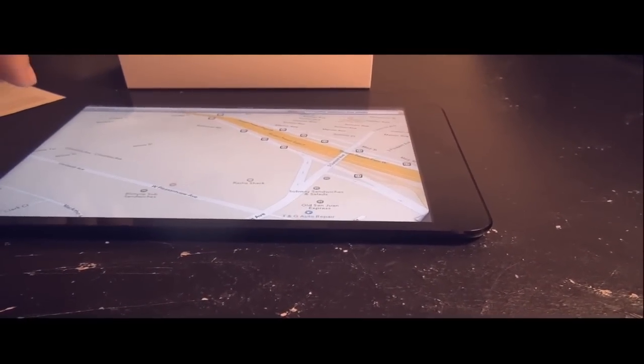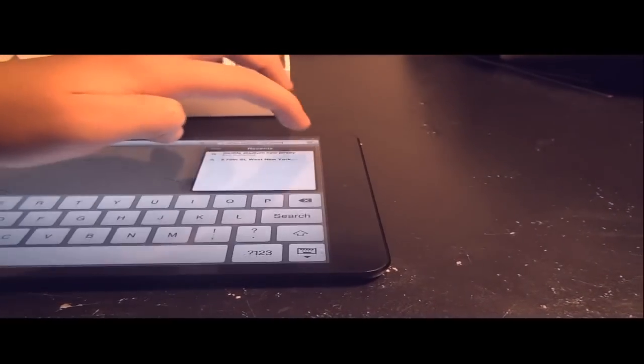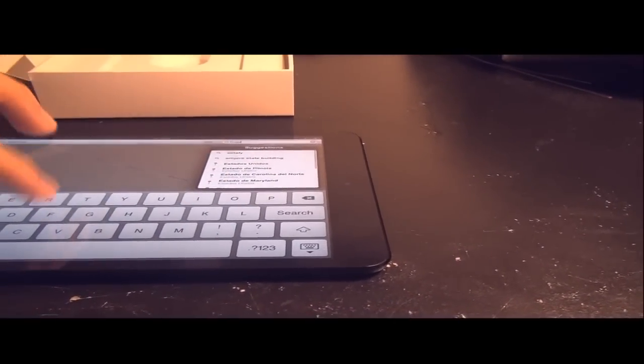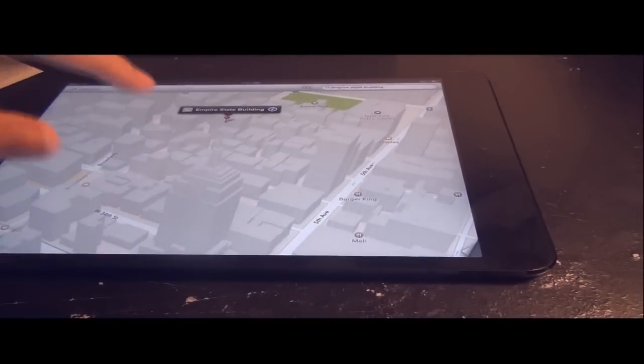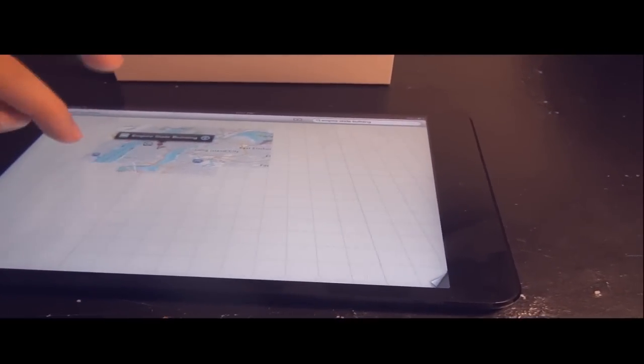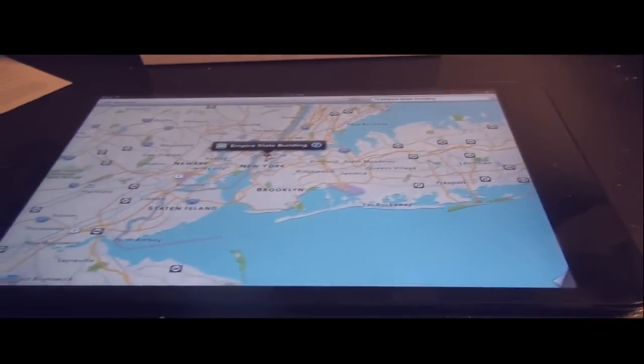Oh, and it also has the 3D mapping. It's not as good as I thought it would be, not as dramatic as they made it sound. I thought it was going to be really cool. Let me just search something with 3D. I thought they were going to make it so that you could see the colors of the buildings and how they look. But no, that's just what it is. You see the outline. Like, there's the Empire State. I don't live in New York, though. I live in New Jersey. I'm not going to tell you what city or town, because I never know.